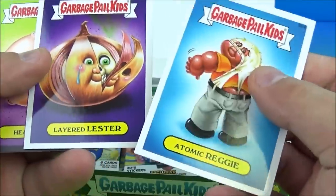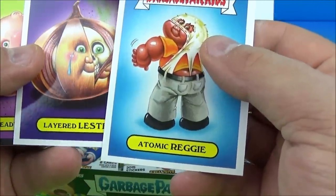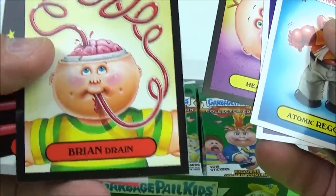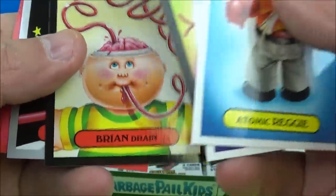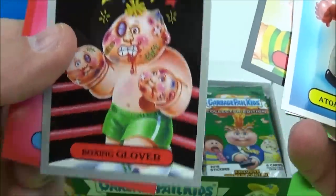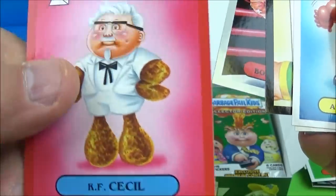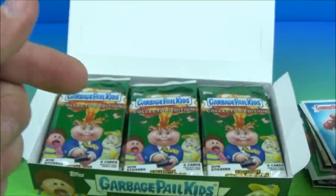All right, what do we get here? Layered Lester, Atomic Reggie, Hetty Hank, Brian Drain. Ooh, Boxing Glover. That's awesome. And KFC Cecil, red sticker.